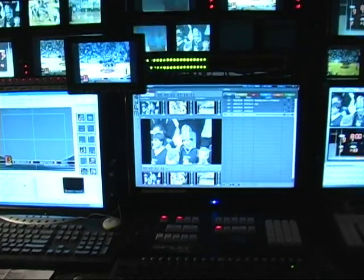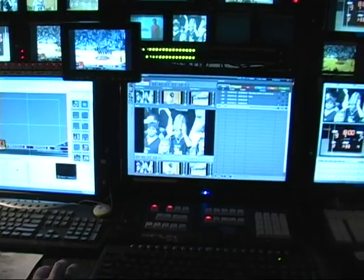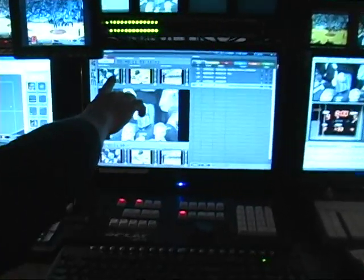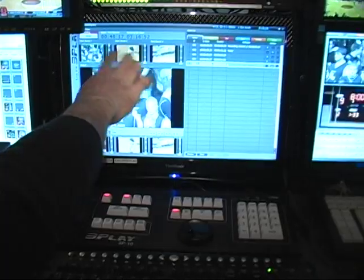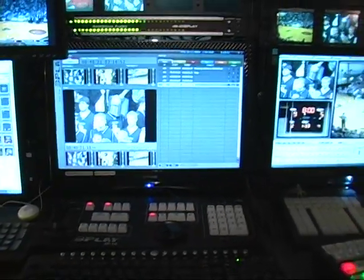Did you get the explanation you wanted for the replays? Just watch me on the replays, and you'll see that I'm looking at cameras 2, 3, and 4 here. These are live. This is what I've got queued to go to the air. You'll see as I cue this, Matt will be taking it, and I'll be making the selection as to which one we're going to come back on.